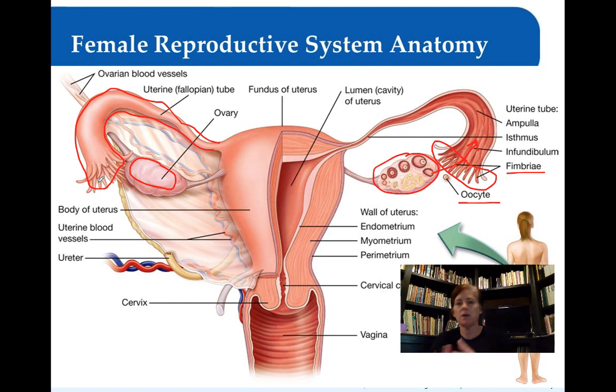Now, sometimes it doesn't happen, and maybe that oocyte becomes fertilized out in the pelvic cavity and not within the fallopian tube, and that creates an issue. That's what's called an ectopic pregnancy. So not a good thing, but sometimes it does happen. So those are the fimbriae. As the oocyte travels down the fallopian tube, the next area that it's going to travel through is called the infundibulum.